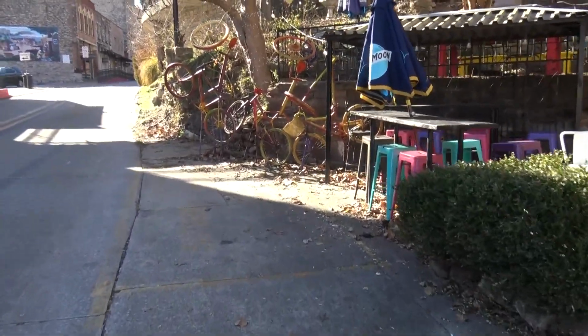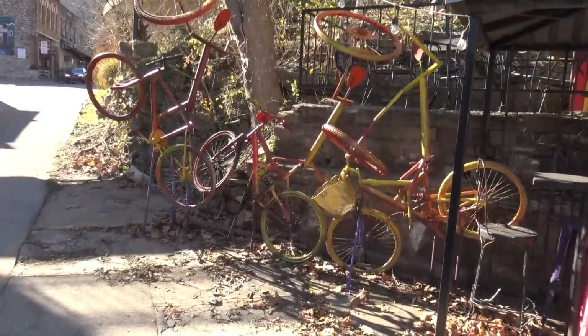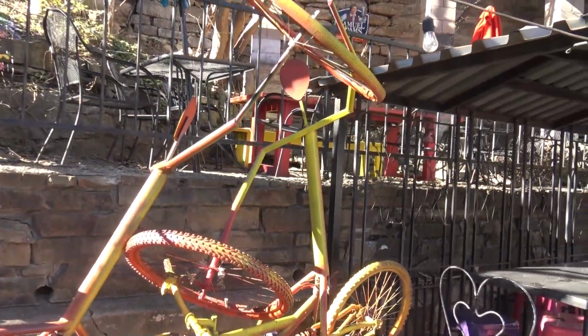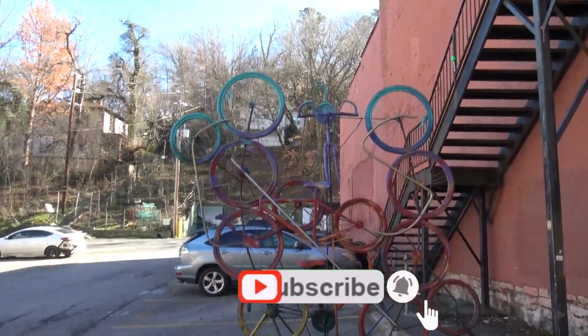Look at that. That's wacky. That's weird. Those are bicycles, not in bike racks the normal way. Oh, people are mountain biking. Look. And he has tires for hands, and they're riding their bicycles. Definitely have some bicycle tire art around town.